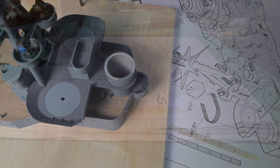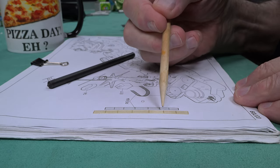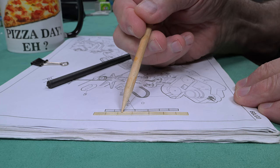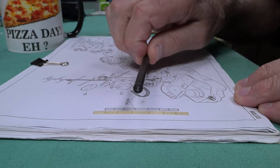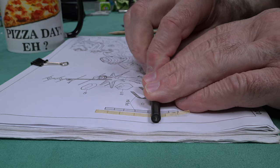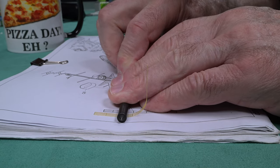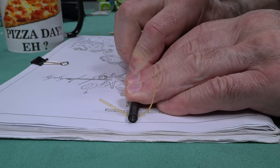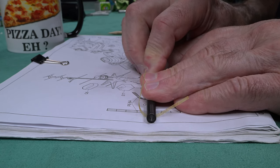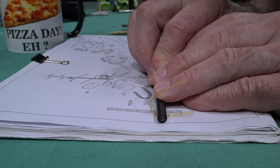Let me get a steel dowel. Okay. So I'm going to want to go from about right here to about right there. And we're going to start out easy, so we'll put it here and just roll, try and keep the same pressure, and stop. We'll put a little bit more pressure, and stop. Now we've almost got it.